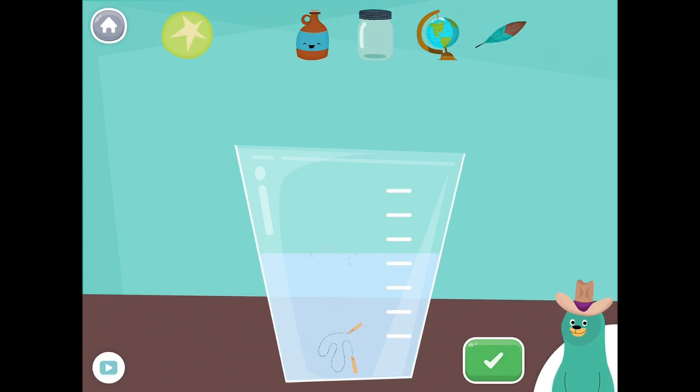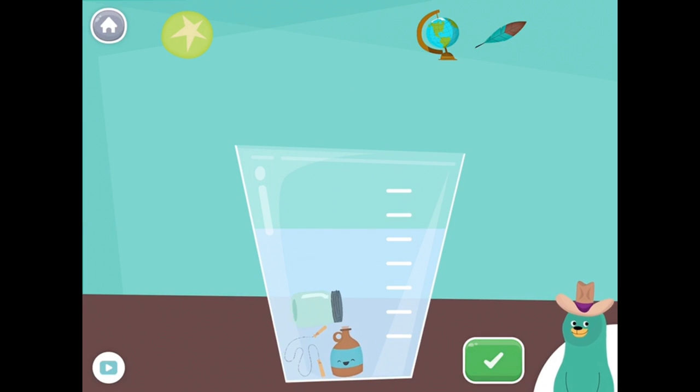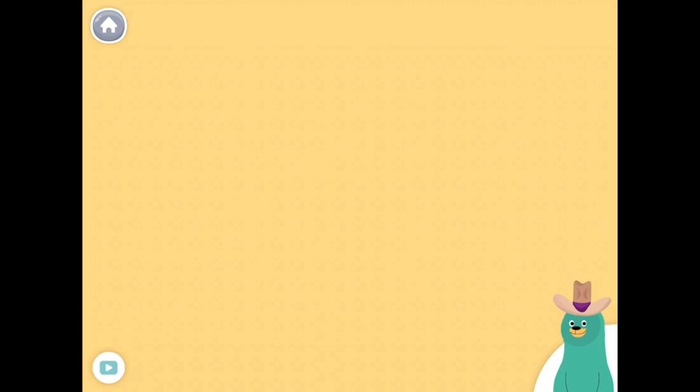Jump rope, jug, jar. Great! You put all the things that start with the J sound into the glass.